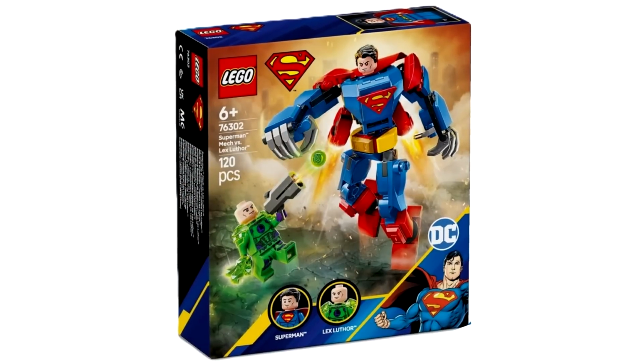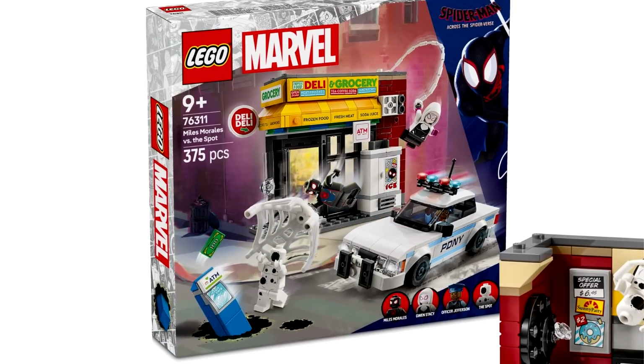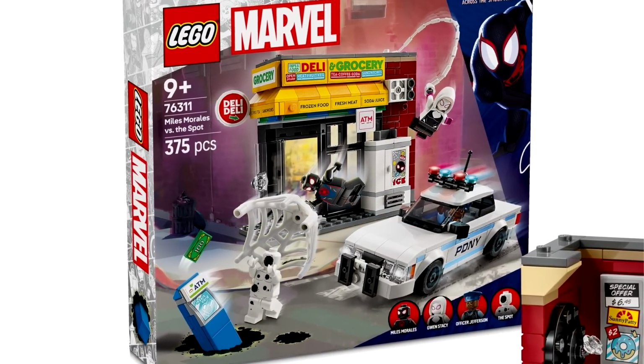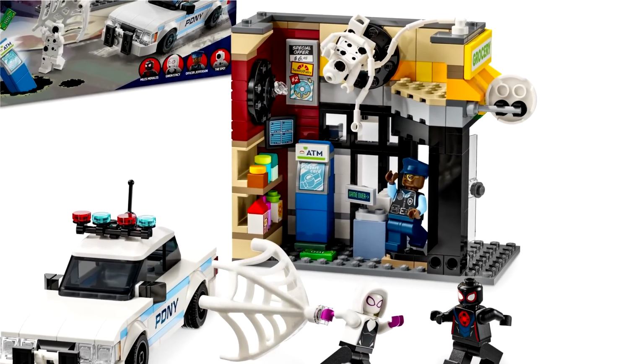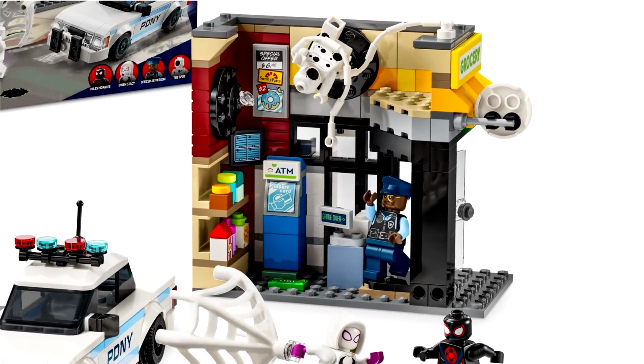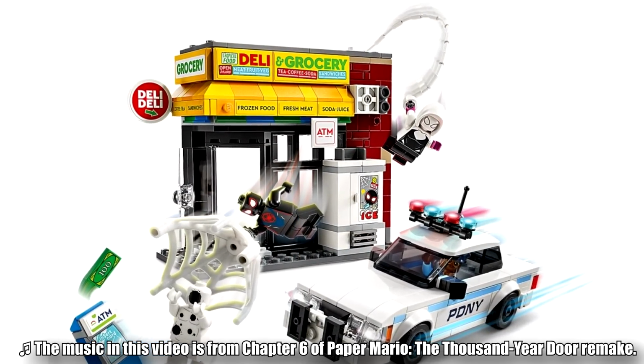A Polish retailer has officially revealed LEGO Marvel and DC superhero sets for January 2025, and there are some extremely exciting reveals here, like Spider-Verse, Miles Morales versus Spot. This is my most anticipated set, aside from the Cyclone, which we just reviewed, for January 2025, because give me more LEGO sets on great movies. We haven't gotten any Spider-Verse sets before, and I'm so glad that we get this one for the second movie.